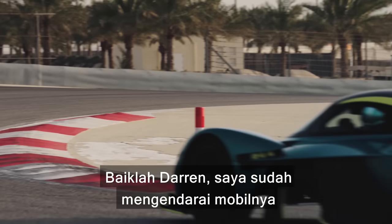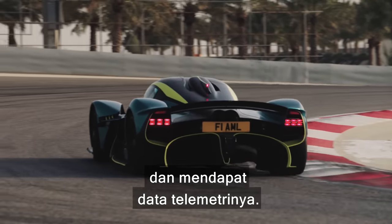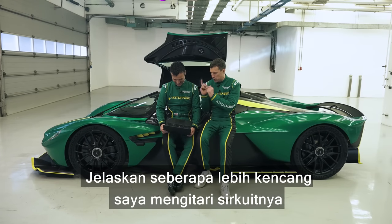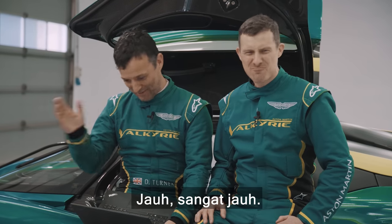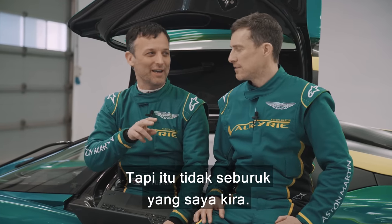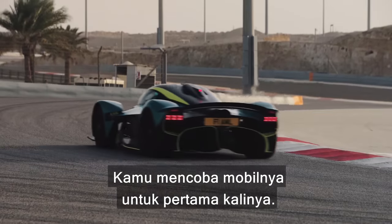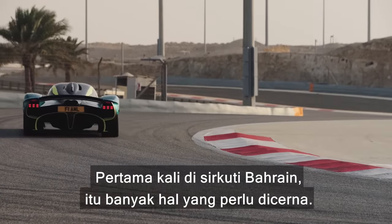All right then, Darren, I've been out in the car and driven it, and we've got my telemetry data. You've been out, driven it, we've got your data. So tell me, how much quicker was I round the track than you? A load, like a fantastic amount. No, actually, it was the other way around, but it wasn't as bad as I thought it was going to be. You're going out in the car for the first time here at the Bahrain circuit, that's a lot to take on.